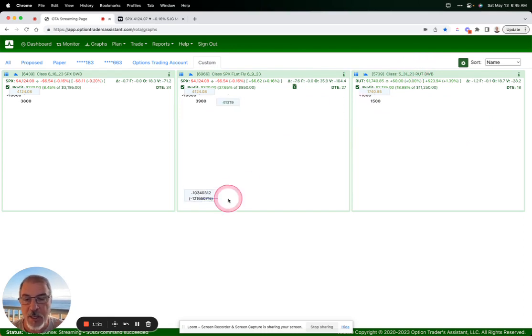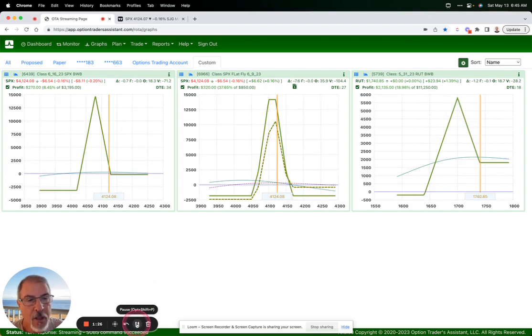Since it is the weekend here, sometimes this loads a little slower. Let me pause and reload. Okay, so here we go. Our RUT trade is nicely profitable, and the T0 line is still very manageable on this, so there's not a lot of gamma to it. I'm still leaving this intact.